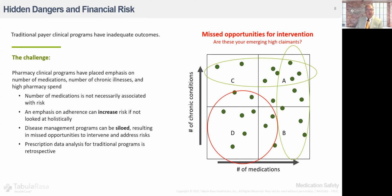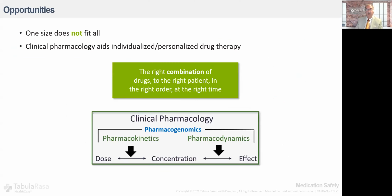Disease management programs traditionally have been siloed under that, and the future is that we should be looking at all the medications a patient takes so that we don't miss those opportunities. One size does not fit all. I've talked about the why and the who, and next I'll shift gears to the how.